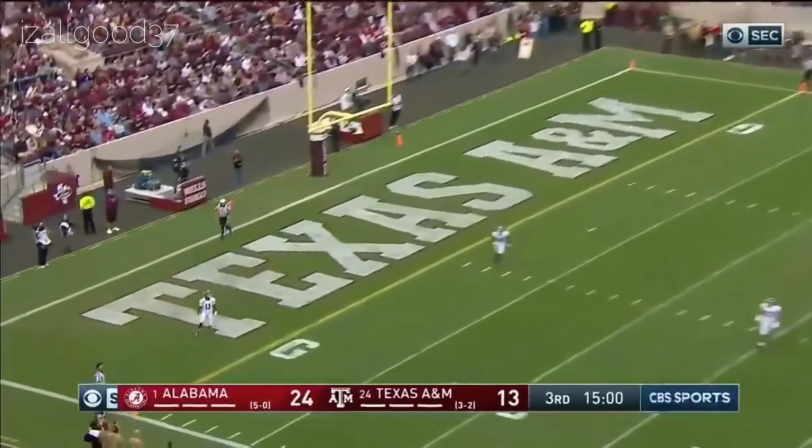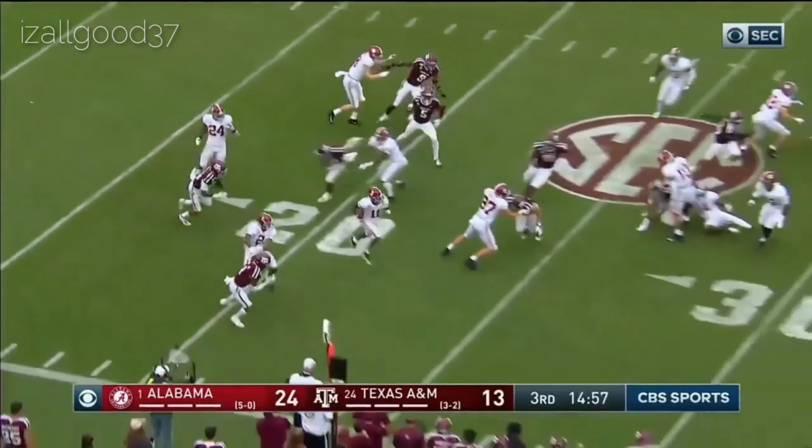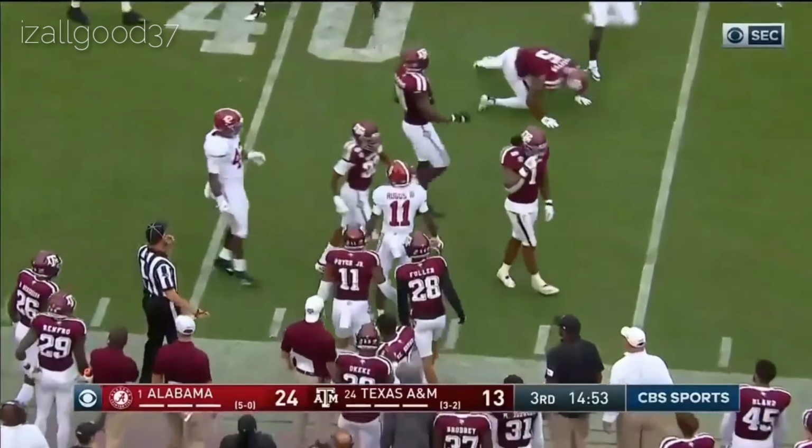To start the third, Henry Ruggs brings it out of the end zone. Henry Ruggs broke a tackle and he's all the way out to the 40.